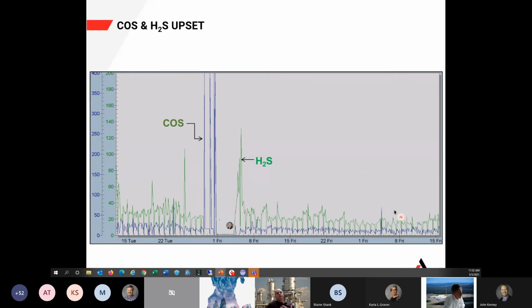There's no point in getting into exactly what we're seeing here and trying to diagnose anything. The important takeaway with this image is that if you have an analyzer sitting at the back end of your tail gas treatment unit that's measuring H2S and COS, you would see these spikes, and that would give you an indicator that something's gone wrong. Then you start thinking about, well, why am I having a spike in COS? And it gives you an idea of where to go look to solve your problem instead of blindly replacing parts left and right.